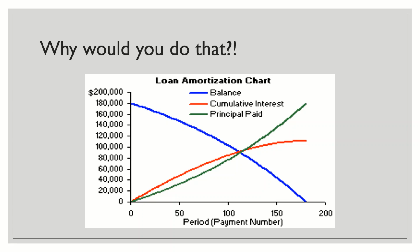And if you look at how much money you're paying towards interest, cumulative interest, by the end of that loan, it's about $120,000. So you end up paying $300,000 by the end of that 15-year loan for a $180,000 house.